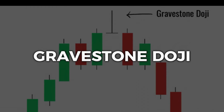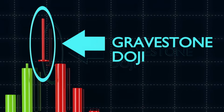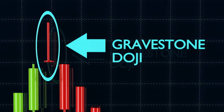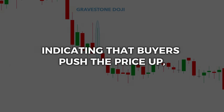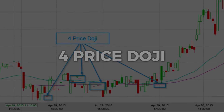Gravestone doji. The mirror opposite of the dragonfly, the gravestone doji has a long upper shadow and no lower shadow, with the open, low, and close prices being the same. This is generally seen as a bearish reversal signal, indicating that buyers pushed the price up, but sellers brought it down to the session's low by the close.